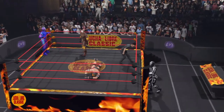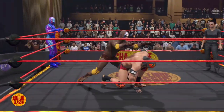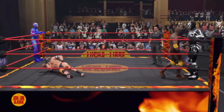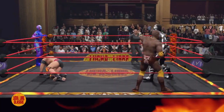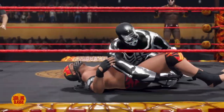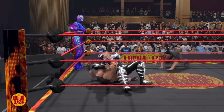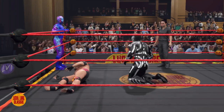Thrown back in under the ropes. Big forearm. Mat slam with some attitude. Tag made, fresh man in. Oh, ooh, what a knee lift. Champ looking to end this. Oh, I thought the champ had it. This is going to come down to who wants it more.